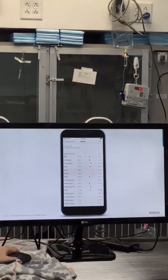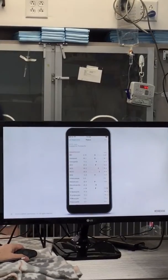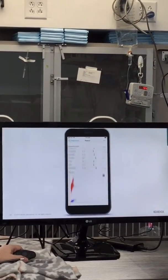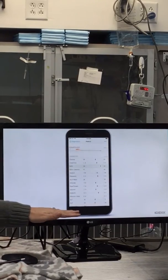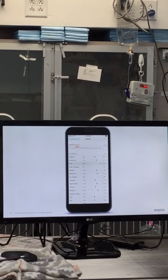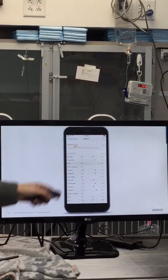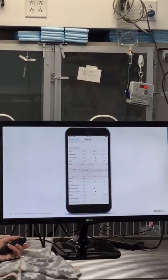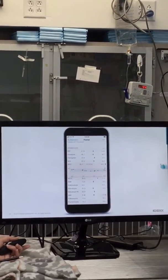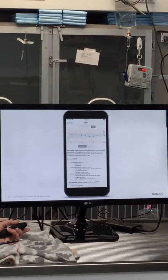All right, so we've been looking at the desktop. This is the phone version. So you said you do have it on your phone. Yeah. Okay. So what you can do is you can see pretty much everything that you see. You'll get your results. You'll get the images, so you'll get your dot plots. You'll get your set of view images. You can trend on it by just clicking that analyte. And then you can also have that differential on your phone.